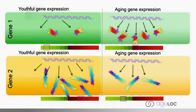And you can see that there are two genes here. One's producing a little bit of a short protein. The other one's producing a lot of a longer protein. Let's call it a structural protein like collagen. Let's look in more detail. Here's gene 1, and in youthful gene expression, it's just producing a little bit of this little protein here. That's normal gene expression for a youthful individual. Gene 2, however, the cookbook is wide open, and it's producing a lot of this longer protein, this structural protein. That's the youthful gene expression pattern.